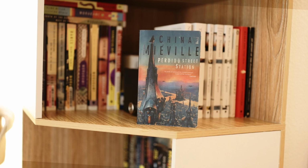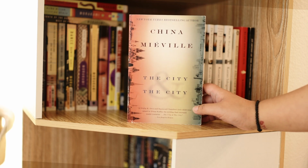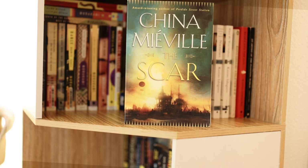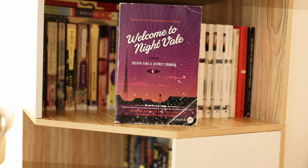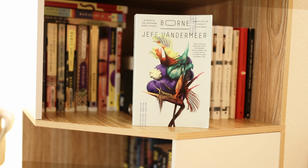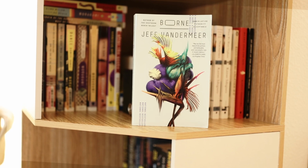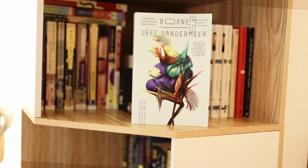Moving on, I have a few China Miéville. Here, Perdido Street Station, another mass market edition I have here. The City & the City, I love this one. The Scar, I haven't read. The Faceless Old Woman Who Lives in Your Home by Joseph Fink, and his Welcome to Night Vale. Annihilation by Jeff VanderMeer. I haven't read any of his books. I'm not sure when I will, but I think I just got this book on a whim.